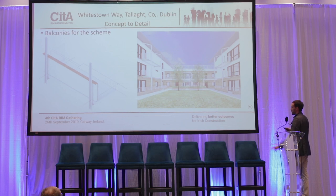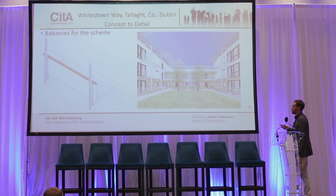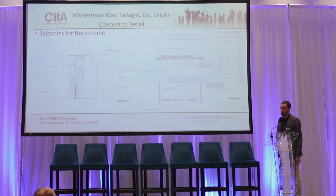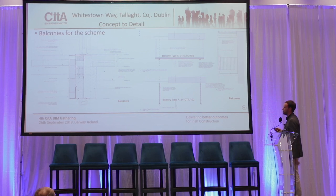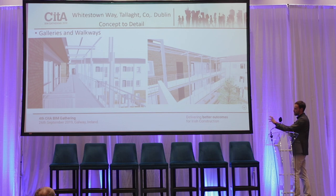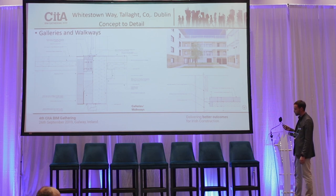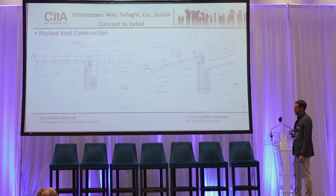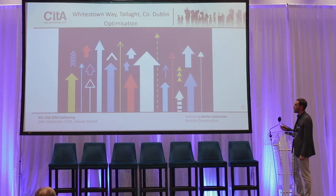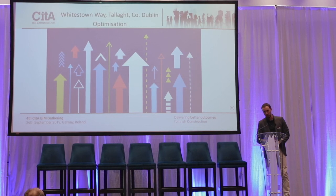Right, so around these courtyards, they have a lot of balconies and walkways, and these are some details that they were able to get out from the model and then develop further. This is how the renders from those places look. These are some of the walkways. The pitched roofs are one of the important design statements in the project. But what I want to talk about today, this was an introduction to the project.